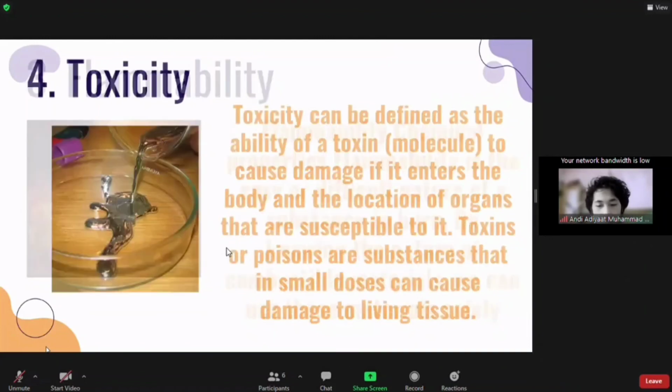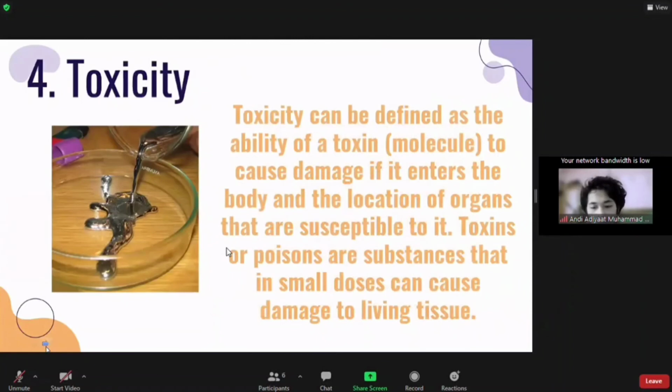Toxicity. Toxicity can be defined as the ability of a toxin to cause harm if it enters the body, and the location of organs that are susceptible to it. A toxin, or poison, is a substance that can cause harm to living tissue. It can be in the form of chemical, physical, and biological substances.